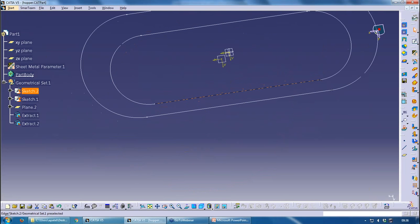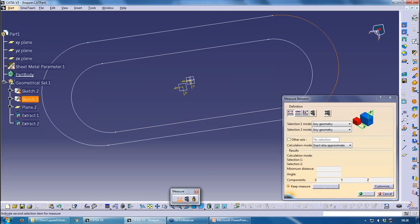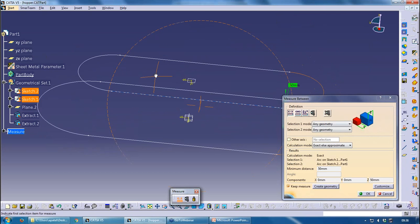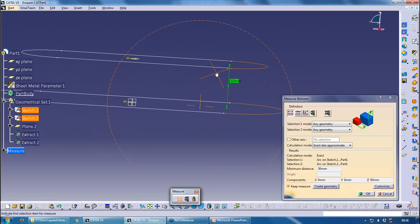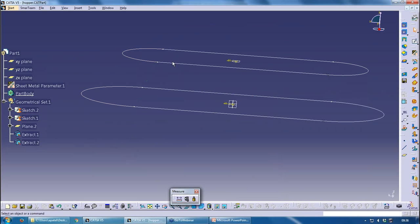Now, just looking at it, the arc centers don't look like they correspond. Best way to tell is to measure. So I get the measuring tool, measure that arc, measure that arc. You can see the arc centers, if I use components on X, that one corresponds, so that one's okay. What about that one? That's 20 mil off, okay? So it's not going to work. I'll show you what error you get a bit later on.